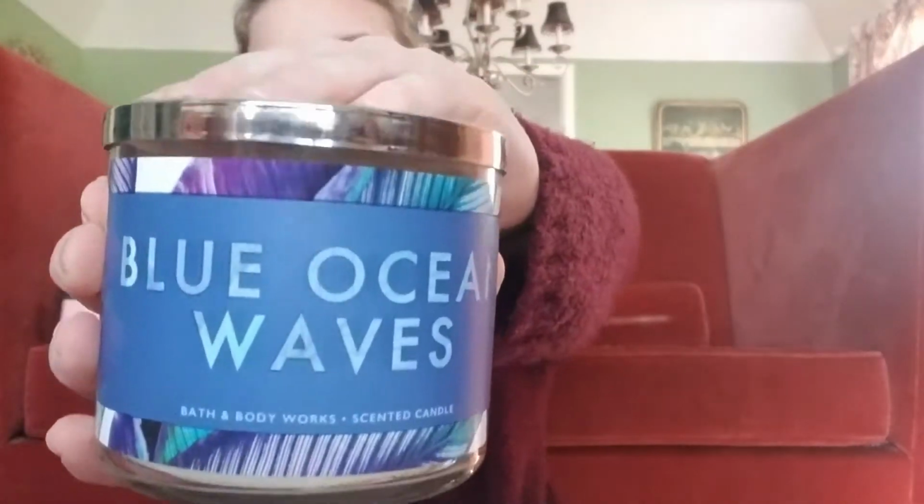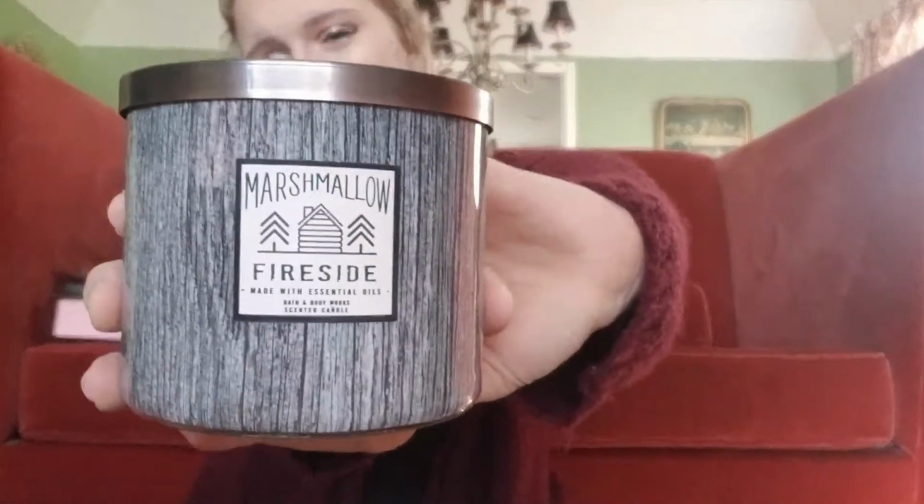Okay, so first I'm just gonna start off with candles. I originally had 10 candles, but now I'm down to 8 because I bought some of these before Christmas and 2 of them were part of Ian's Christmas present. So first off, I have the Hey Honey candle, Blue Ocean Waves, Marshmallow Fireside, which I'm pretty sure I have like 5 of these candles, but it's my all-time favorite candle, so my bad.